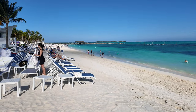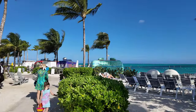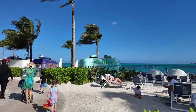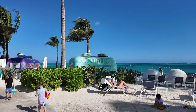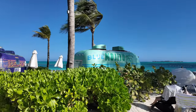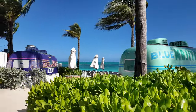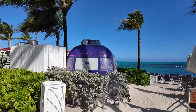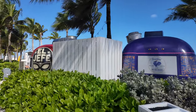One thing I thought the resort did a very good job of was putting a lot of bars and restaurants in these Airstreams near the beach, because that's where a lot of people are going to congregate during the day, rather than have a bunch of sit-down restaurants that take a while to grab food. So you have Blue Mojito, which serves drinks over there, and then you have Yard or Street Bird, which is going to be your rotisserie chicken place, and then El Jefe, which has your tacos from Mexico.